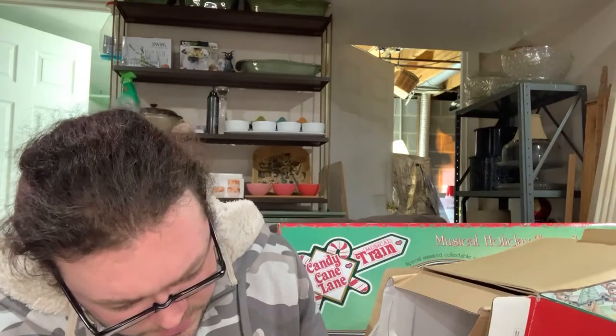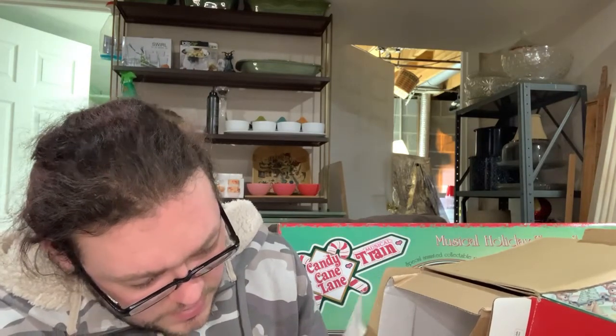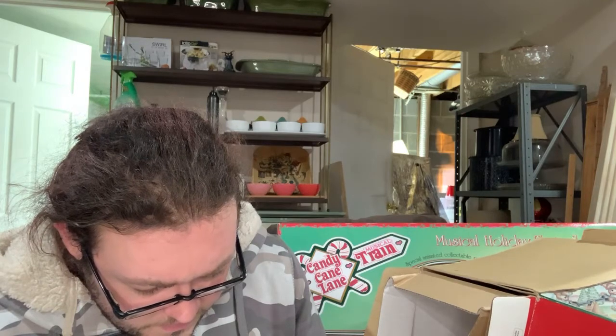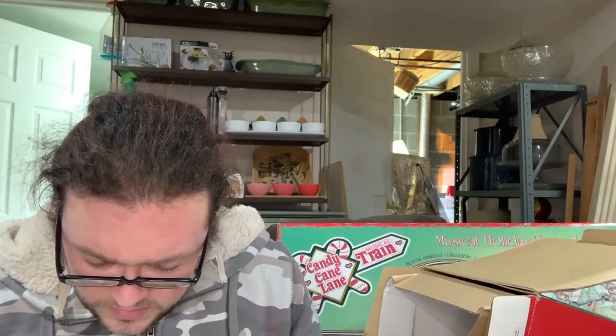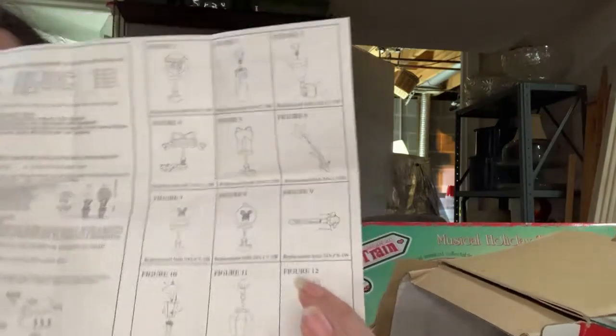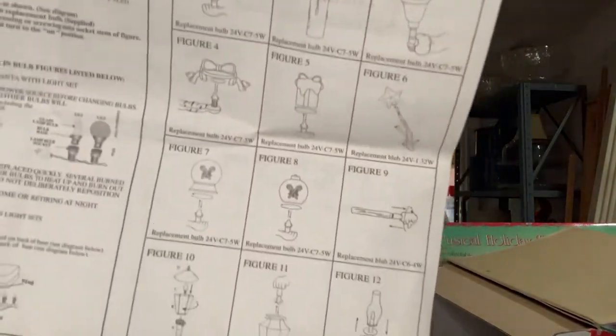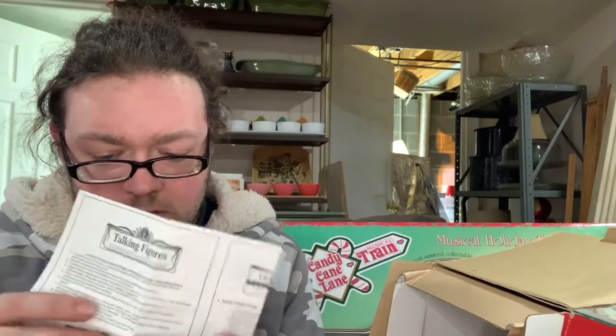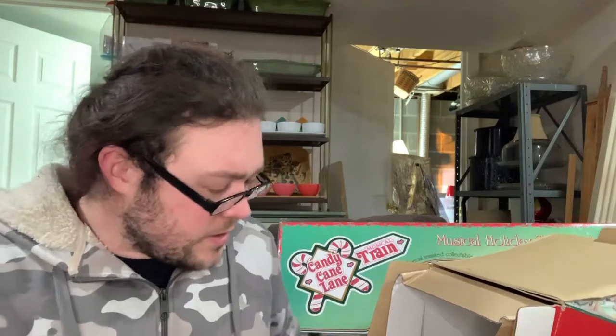Oh, that's new. Huh. Anyway, on the back here it has some different... oh wow. I'd never seen those ones before. But it has different little figures on how to change all the bulbs out on your figures. But yeah. So, it goes that way, I guess. Alright, anyway. So, Pooh Bear.